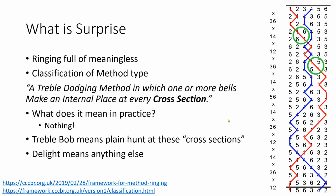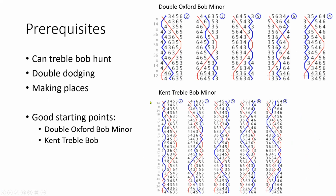And that's it. So there are related methods. Treble bob means that you're ringing plain hunt at these cross sections, so there won't be a place here or here. And delight means anything that's not covered by treble bob or surprise, which means that generally speaking, there's a place here, but not one here, or no place here, but a place here. So what does it mean in practice? Absolutely nothing. It's just a way of saying that the treble is treble bob hunting, and you could replace surprise with treble bob or delight, but that's pretty much all it means. And so just a nice word. Okay, so that's what surprise is.